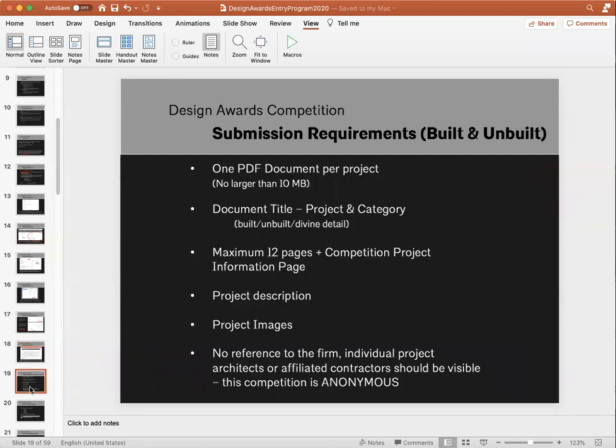For built and unbuilt projects, you will need to include the PDF, which is going to be viewed by the jury, no larger than 10 megabytes. Your project title, category, your cover sheet. Submissions are limited to 12 pages plus that cover sheet. You'll have a project description, project images, and remember that this competition is anonymous, so please don't make any reference to your firm, architects, or affiliated contractors.